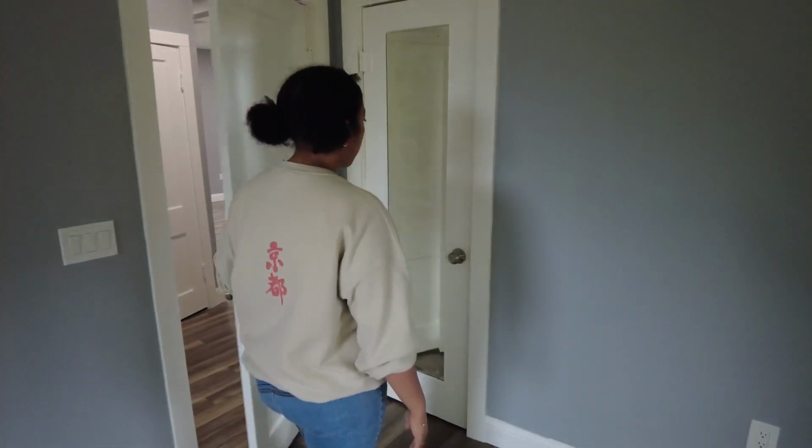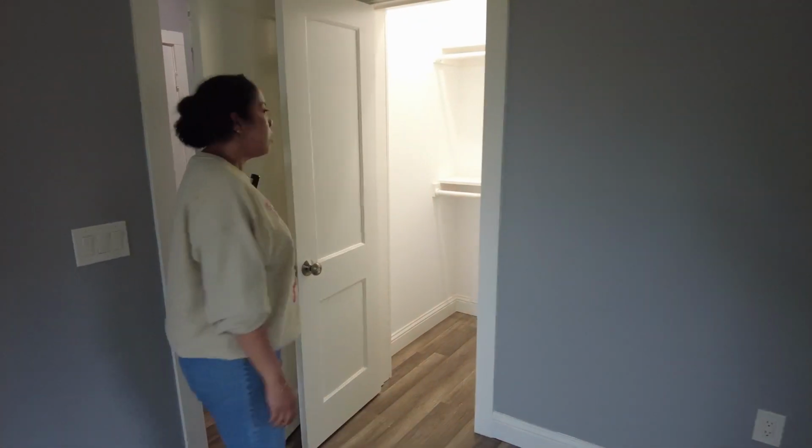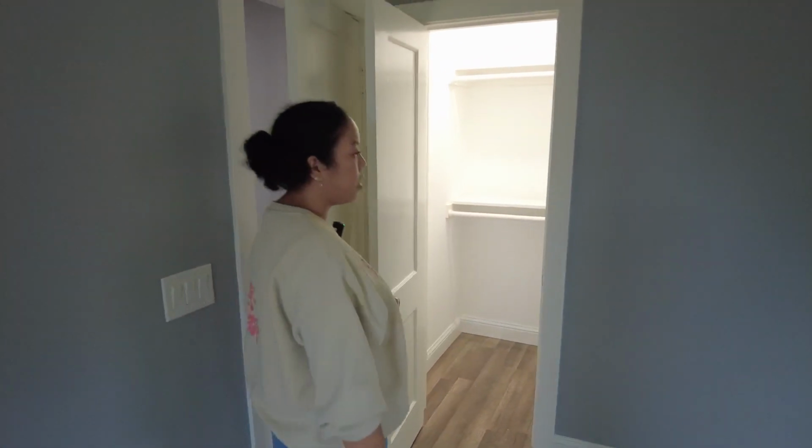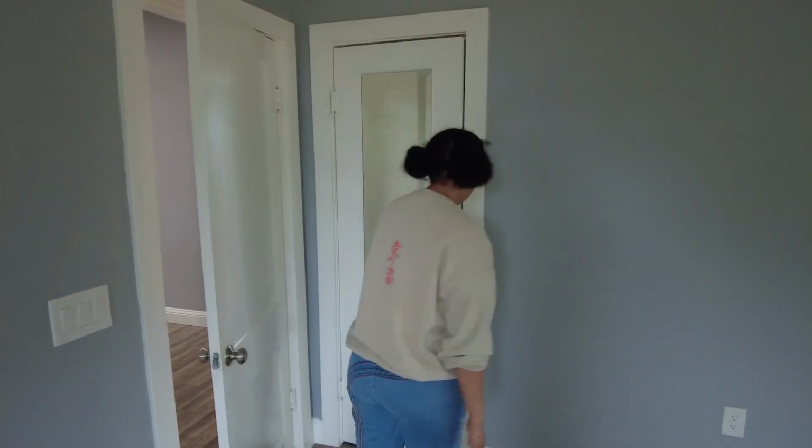Oh, the closet. This room doesn't have a very big closet at all. It's probably one of the smaller closets, I think. So we might get a separate closet storage or something like that for this room.